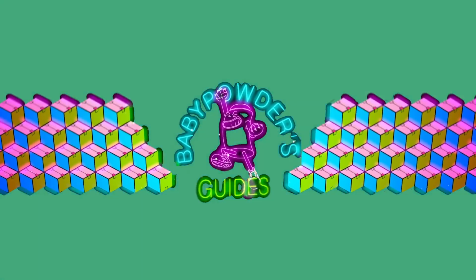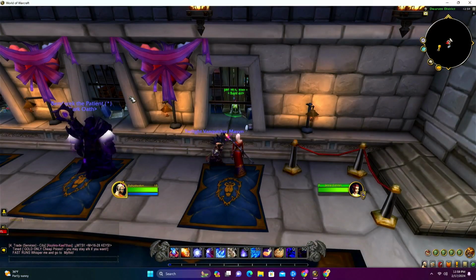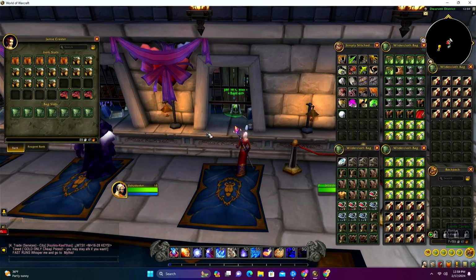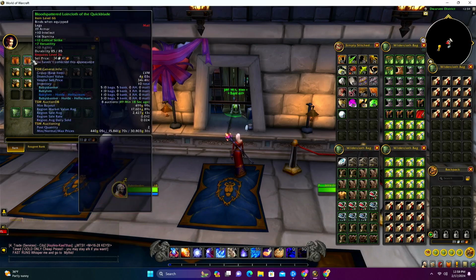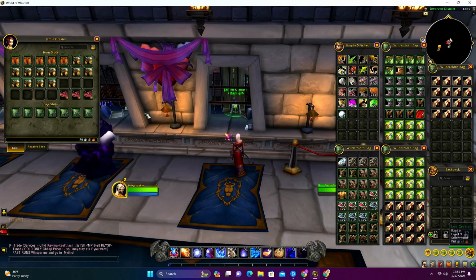But anyway, let's go ahead and take a look at our first one, which is our Alliance tune. So I'll go ahead and change the screen here so we can take a look at that. So with this, we have all of our loincloths. I've put them all up here so we can have them separated out for you.